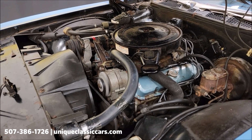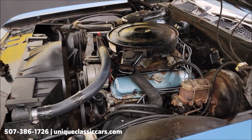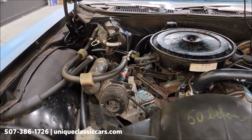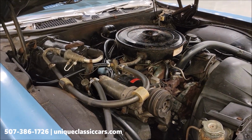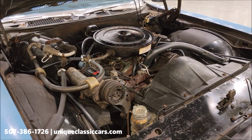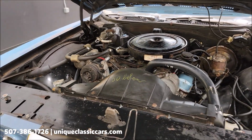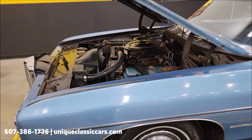And here it is. The 455, first year, 1970, was available in the Bonneville. Again, power steering, power brakes, and look over to this side, AC. And again, you can see all the components are there. Just needs a little TLC. Very original, low-mile car.